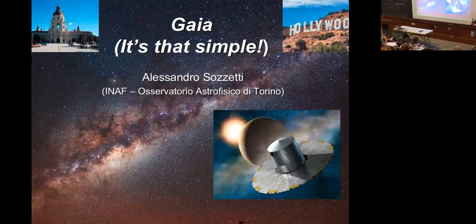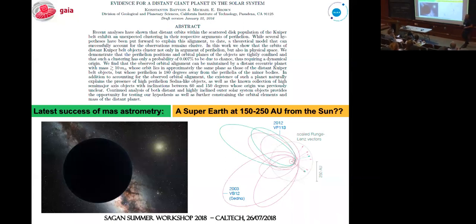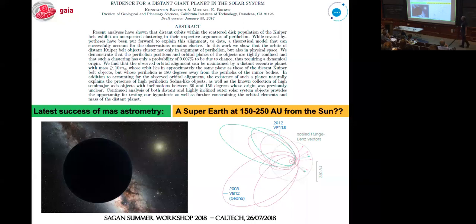Well, story number 2. Before we get into the nitty-gritty of microsecond astrometry, let me give you one last fantastic success of millisecond astrometry in our own solar system. This is planet 9. Almost everyone has heard about it, I'm sure. This was recently announced by Caltech scientists to be likely lurking in the 200 astronomical unit range in the far reaches of the solar system, most likely because it induces especially interesting perturbations on the orbits of trans-Neptunian objects, such as the very famous Sedna here.